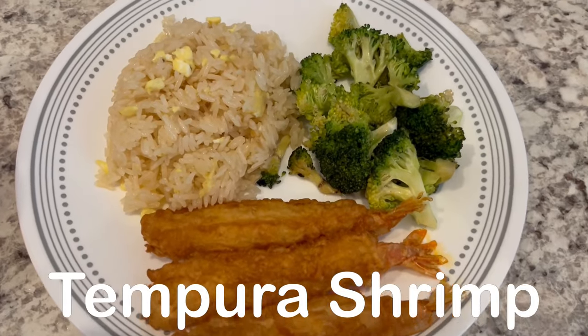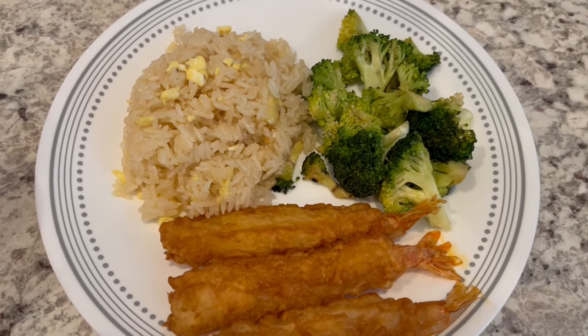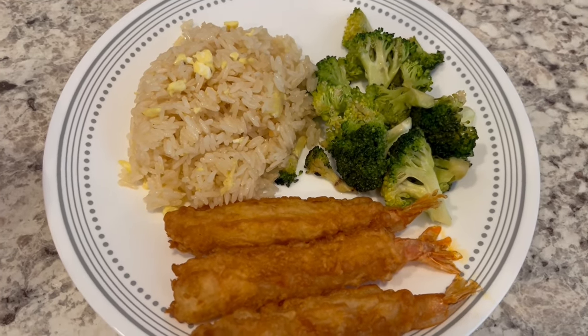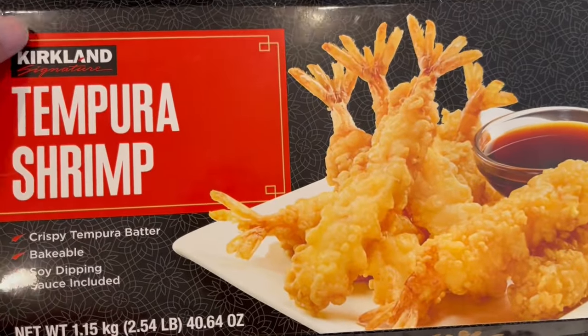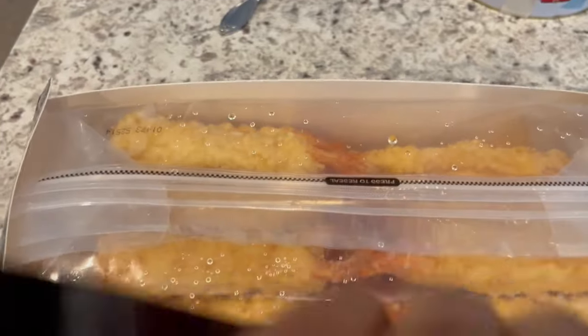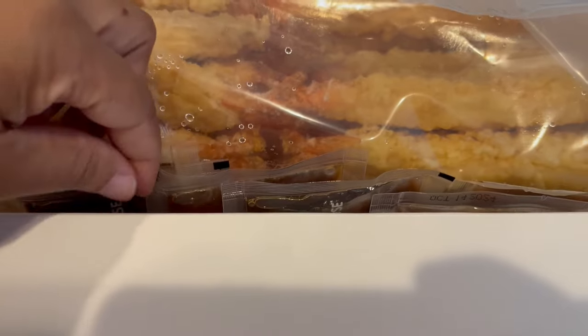Hey guys, so for dinner tonight, we are having tempura shrimp from Costco and egg fried rice and then the leftover broccoli from the other night. This is what the tempura shrimp looks like, and I really like it a lot. It comes in an individually sealed bag, and then it has the packets of the soy dipping sauce in there too. I'm not using that today.